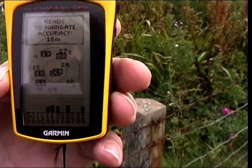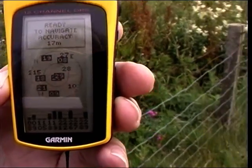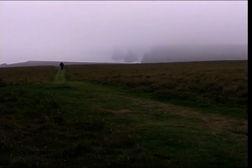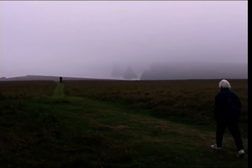Yeah, we're picking up satellites. We had 12 satellites. You don't often get all the satellites. They keep disappearing. They're all on the horizon, and disappearing into the mist.